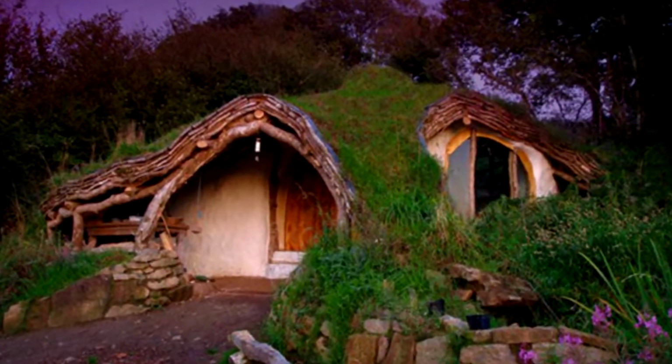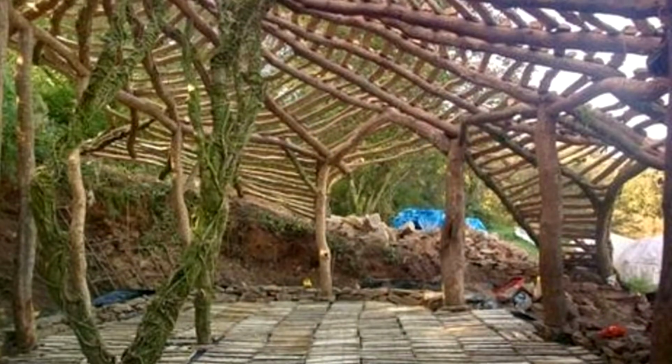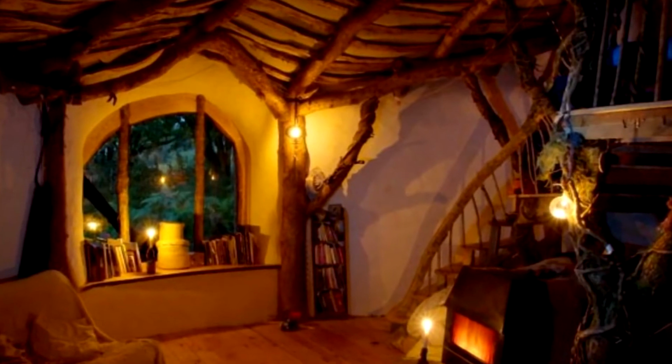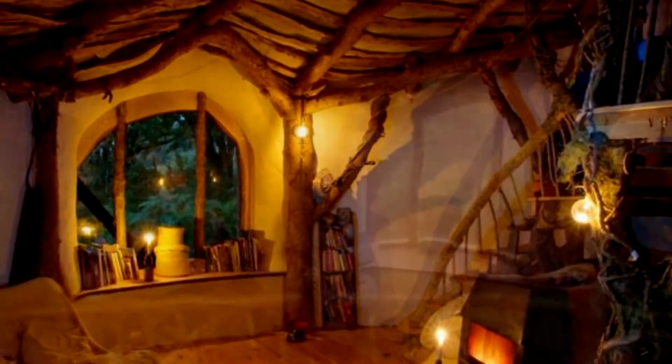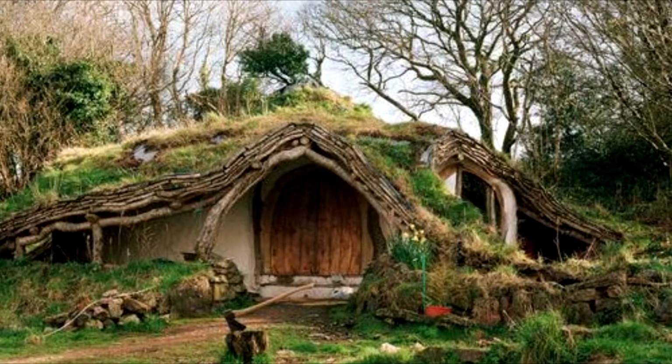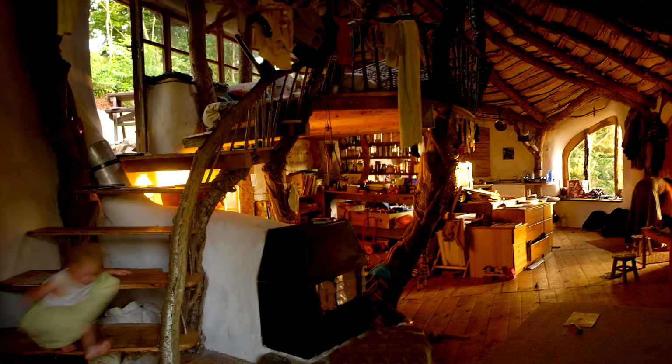The home is literally built into the hillside with a framework made from a fallen down oak tree. The walls are insulated with straw bales, and the roof with mud and turf. I think Simon did quite a good job, because the final result looks just like a hobbit home, all while being a cozy and homely place to live.